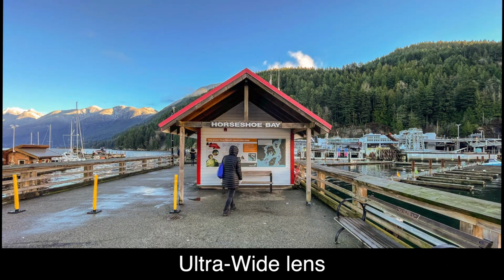Now, I've taken a series of comparative pictures, and I'm just going to briefly show them here and play some music over them as you see just what a difference using the 3 different lenses can make.